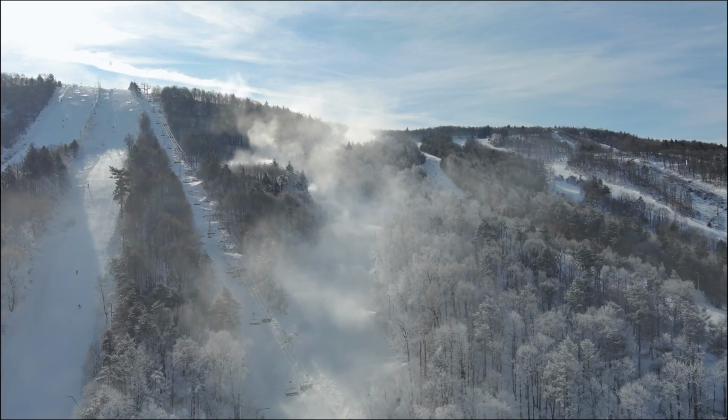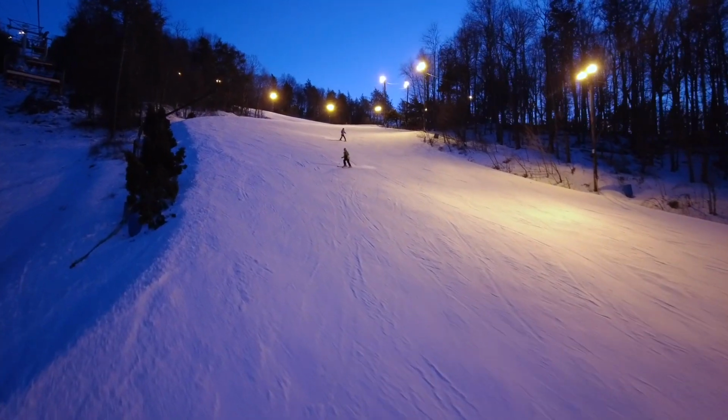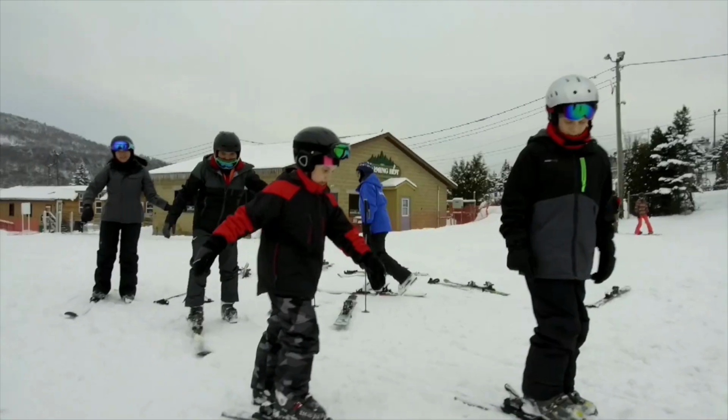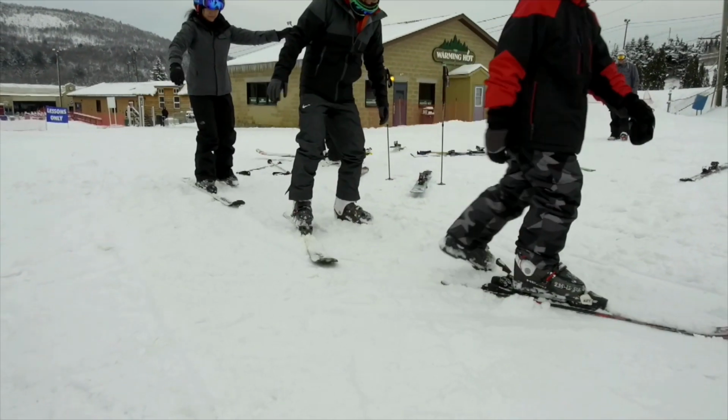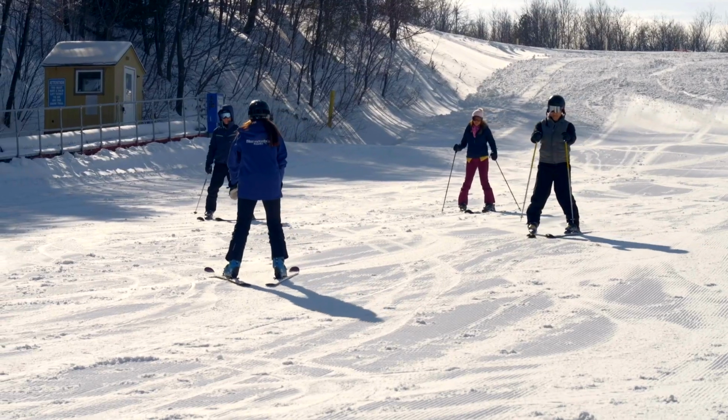I mean, conditions are everything, right? And it's everything for that advanced skier who might be hitting PA's highest vertical and looking for those double black diamonds, but also for the beginner too, right? You want them to have really great conditions to learn on because if their first experience is great, they're going to keep coming back and they're going to stick with the sport.